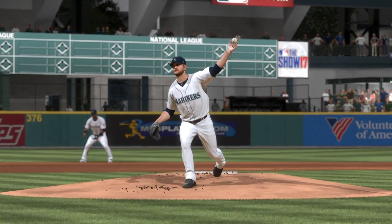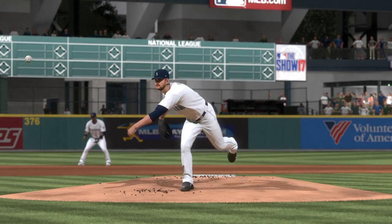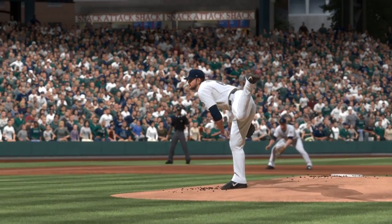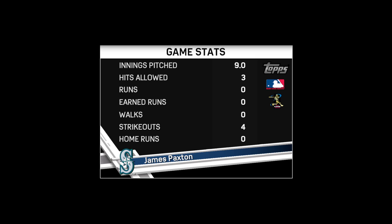Well, we've talked about his dominance all throughout the game, and he ended up finishing what he started, a complete game shutout. He's our top player of the game. Hey, when you basically take a game into your own hands and give your opposition absolutely no chance, you deserve all the credit in the world. His guys had to score for him, but he essentially was a one-man show out there.